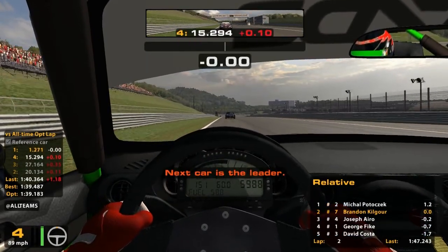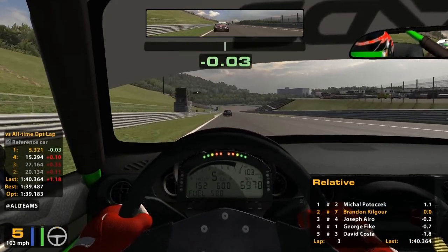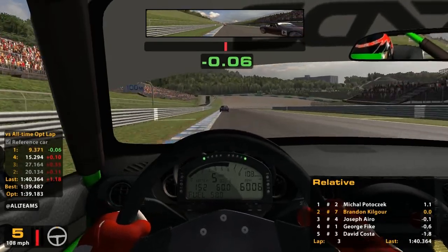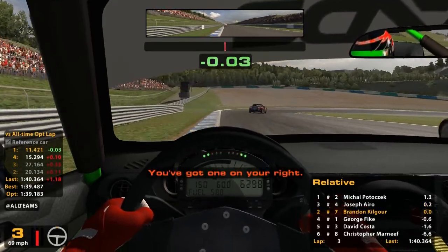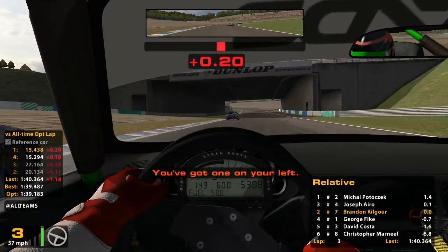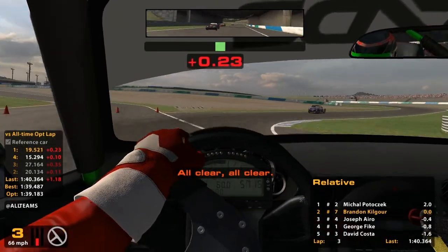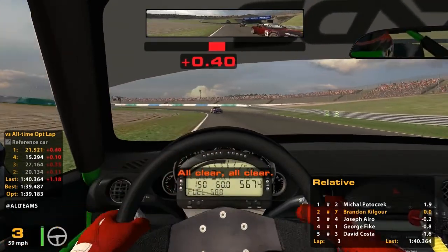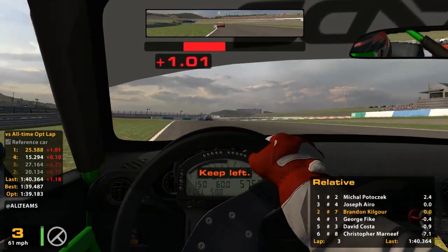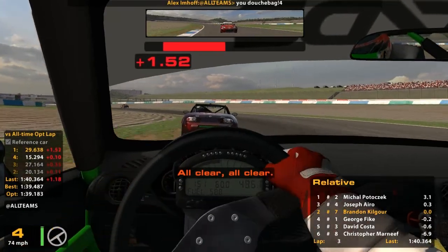Next car is the leader. But you never quite know. 40.3. Alright, he's got a run here. You got one on your right. Clear on the right. He is ultra aggressive. You got one on your left. Keep right there. All clear, all clear. Car on your right. Keep left. All clear, all clear.